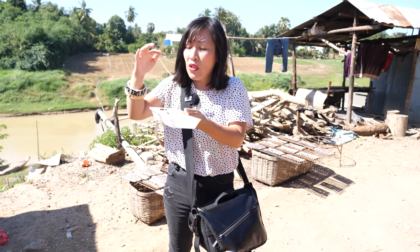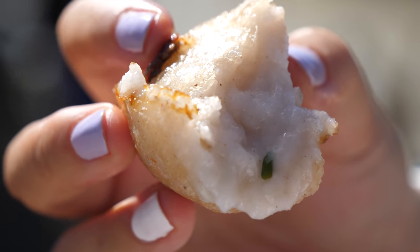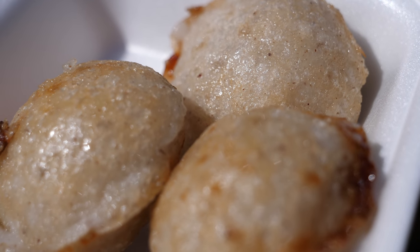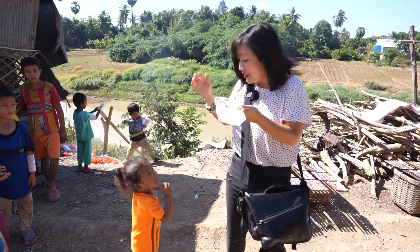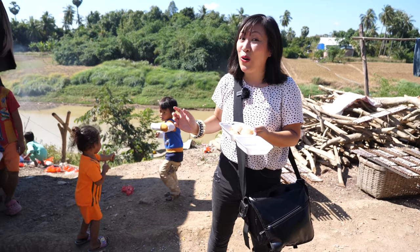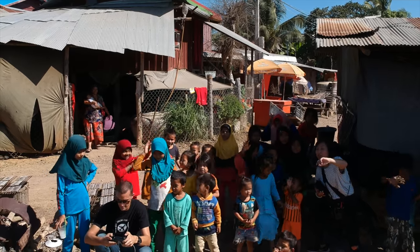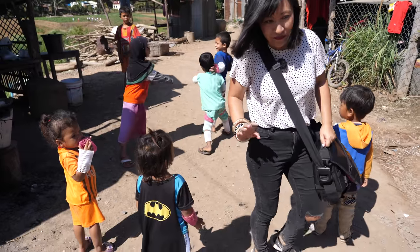Very hot, but oh, so good. So really crispy shell on the outside, you bite in and the batter just oozes into your mouth. It's quite sweet, a little bit savory. The kids here in this village are so friendly. We've been chatting, they've been teaching me Khmer. It's so much fun. And these nom krok are really delicious.